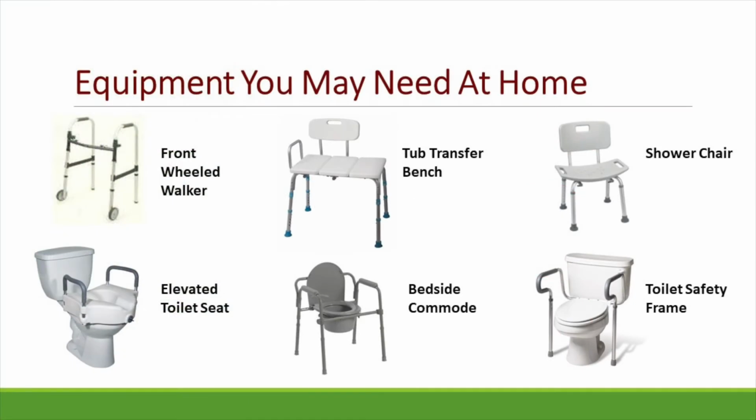Now let's talk about equipment. These are the things that you may need at home to help make life a little bit easier. We have options such as front-wheeled walkers to make it safe for you to mobilize, tub transfer benches or shower chairs for you to have a seat while you're in the shower bathing, elevated toilet seats or bedside commodes, as well as toilet safety frames. There are multiple options for bathroom use at home depending upon what your bathroom setup is like, which we go into detail and discussion while you're here during your hospital stay.